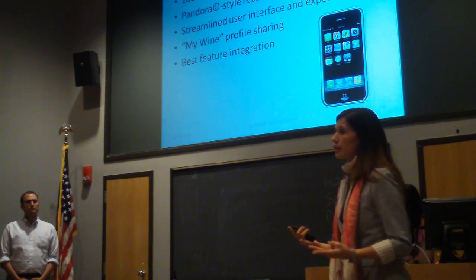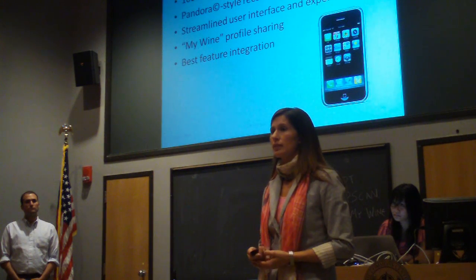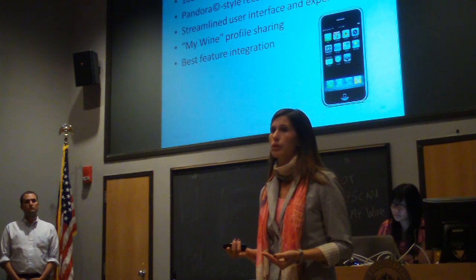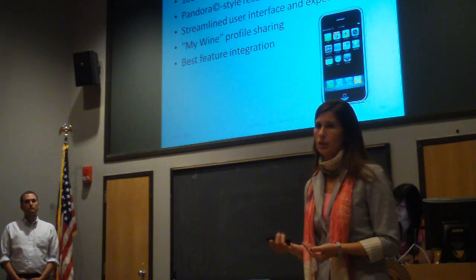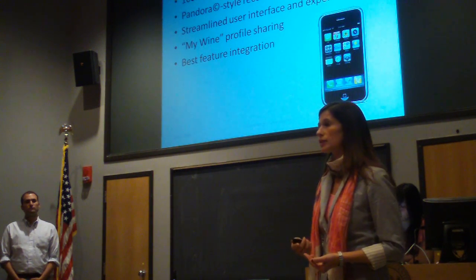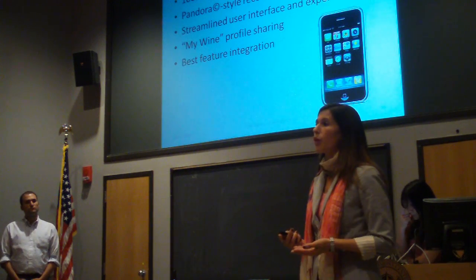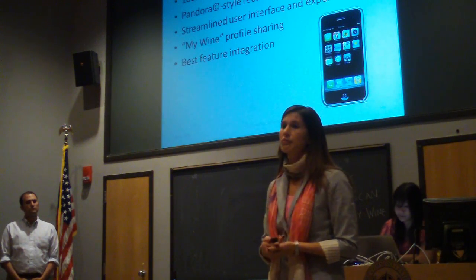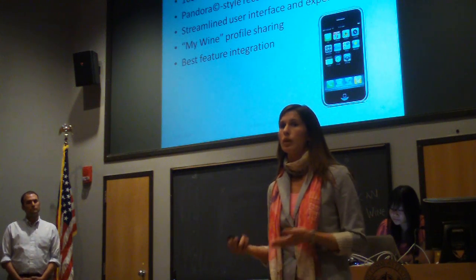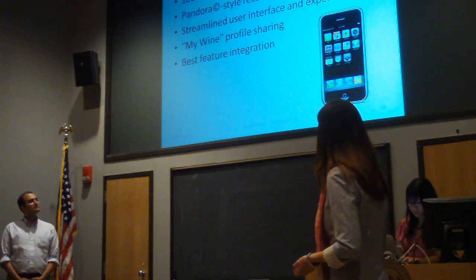Secondly, Pandora-style recommendation engine. That's a really unique feature that nobody else is offering. Third, we have a streamlined user interface, and I know that sounds basic, but out of the apps that we checked out there, they were getting horrible reviews, and a lot of the customers that we talked to that used one of them said they hated the interface, and it was one of the reasons they didn't use it more often. And finally, we're looking for the overall best feature integration. There's enough people out there that have made mistakes, and we want to try to take it to the next level. So now, let's get to the fun part.